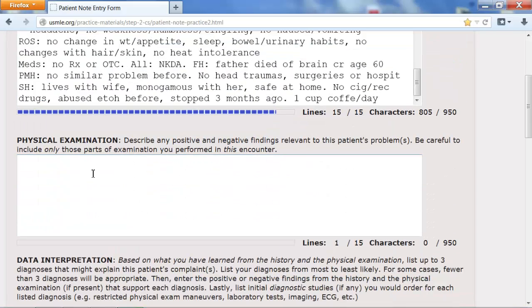Now let's go to our physical exam. There's no acute distress, but let's say that his appearance is significant for face change. Head and neck. Extraocular movements intact. Normocephalic, atraumatic. And neurologic exam.